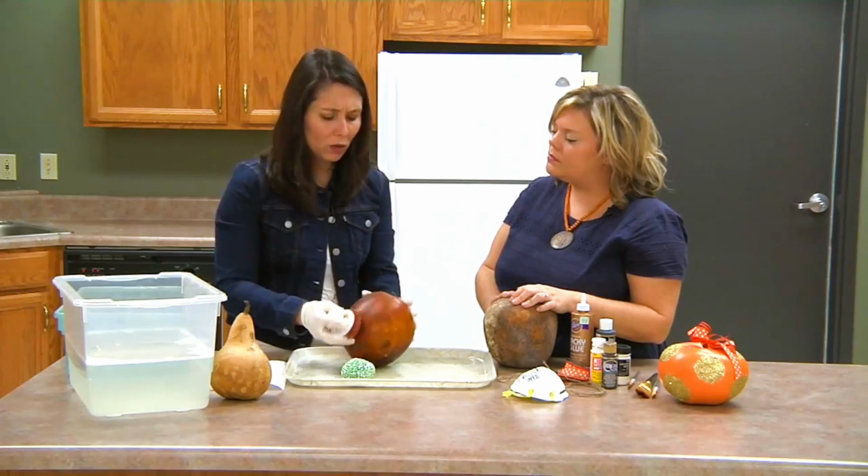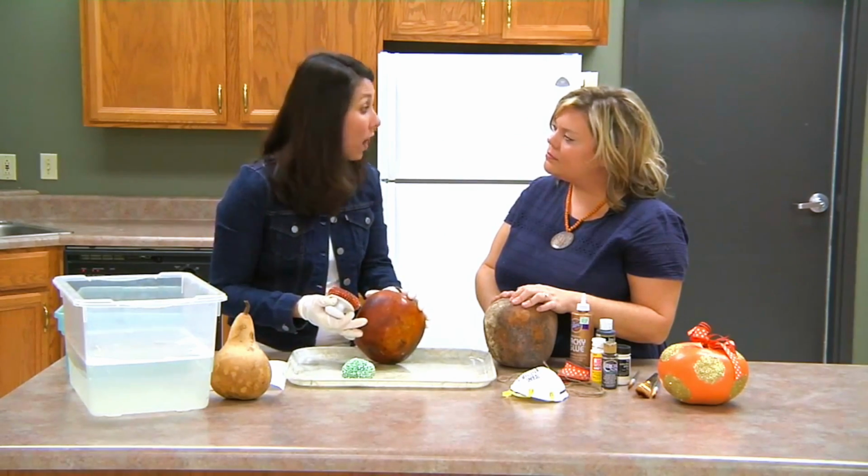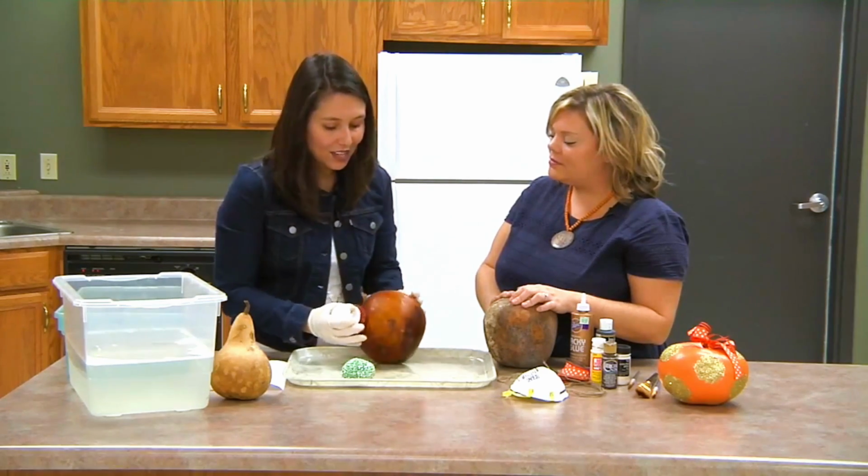And so you just want to be really careful with that. But these gourds are great. Paint them. I've seen a lot of people paint them like an apple and give to their teacher with their teacher's name on it or something like that.